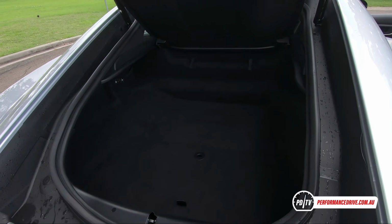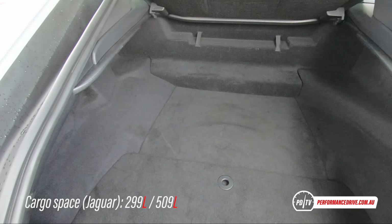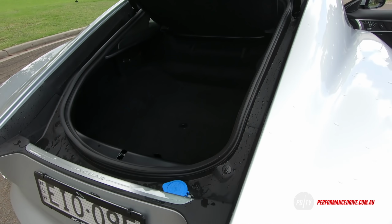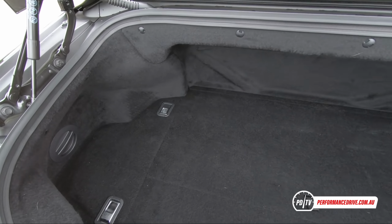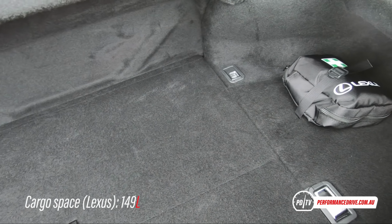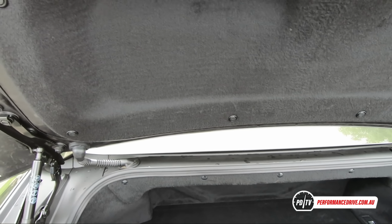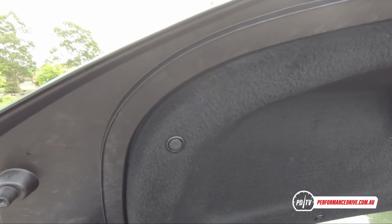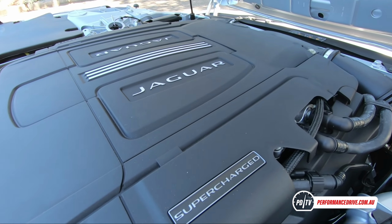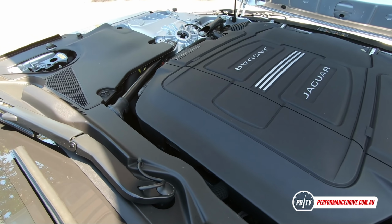Speaking of space, the Jaguar wins in this department. Although, this example does not feature the space-sapping spare wheel, which is usually mounted right in the middle of the boot. Even if you compare this to the LC500 Coupe, which presents 197 litres, the Jag still edges ahead. At the pointy end, the Jaguar's 3-litre supercharged V6 can't match the belting power level of the V8 in the Lexus. But the Jag is around 400 kilograms lighter. That's a lot, and it makes a difference out on the road. Even the LC500 Coupe is 300 kilograms away.